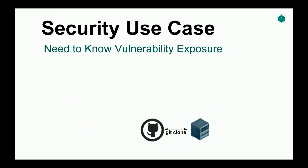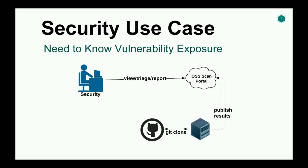So kind of what we started with was we have our code up in a repo such as GitHub. So we put a server in place that we could go ahead and clone those repos down and do scans of them to see what sort of libraries we have. Patching that up into a portal to publish results from these scans that we could go in as security, view the results of the scans, triage the findings that were there, and then report to the engineering teams what they had to fix.